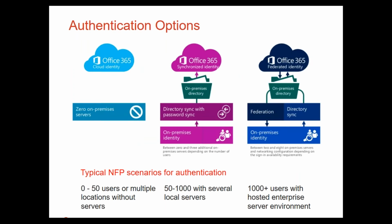Now, this one is not an application as such, but it is something to think about. Authentication. So if you're a small organisation and you just want to set up Office 365 as a separate thing, which means users will get a separate username and password for Office 365 and then a separate username and password for their PCs or your other applications. And for some organisations, that's fine. Users can manage multiple passwords.